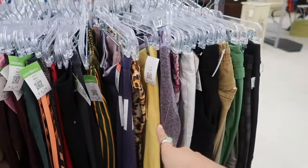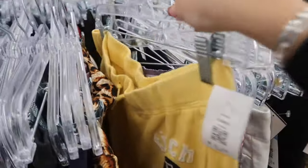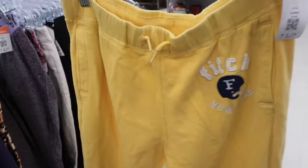Okay, I already looked through the jeans. I spared you guys because there was nothing there, which I figured must mean that there's something in the other pants section that will work for our outfit. The color caught my attention first, and I found these little yellow Abercrombie & Fitch sweats. So we're gonna try these on.